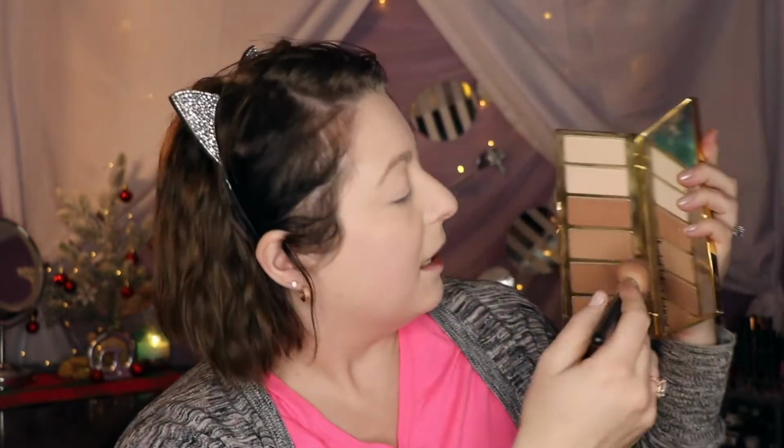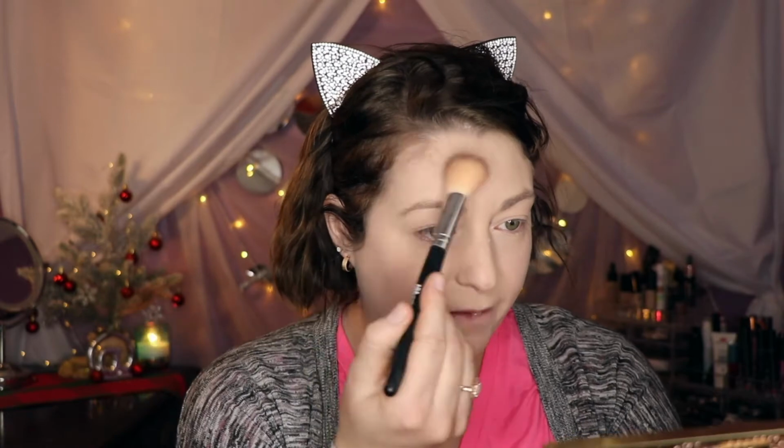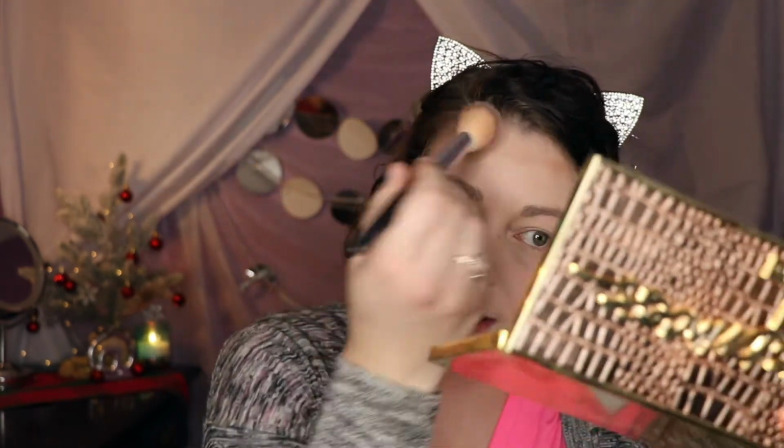And then using the same palette, we have the F14. This is like an angled contouring brush. This is from AOA, Shop Miss A. And then I literally just take this palette and I run it along all of these brown colors, and then I bronze up my face. See how a little bit goes a long way even with me tapping off the excess? Oh my. Yeah. So this palette is superiorly pigmented compared to some other ones that I have seen.